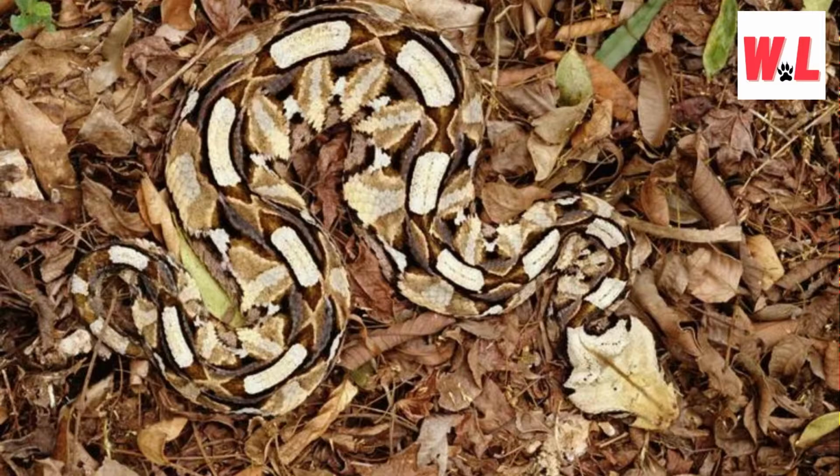If danger is afoot, it doesn't flee. It freezes, blending seamlessly with the dead leaves around it. Its color pattern is a masterpiece of camouflage, concealing it from both predators and unsuspecting prey. Birds and small mammals often find themselves on the menu of this forest-dwelling apex predator. So, next time you're in a tropical forest, watch your step, and remember, those leaves might be more than meets the eye.